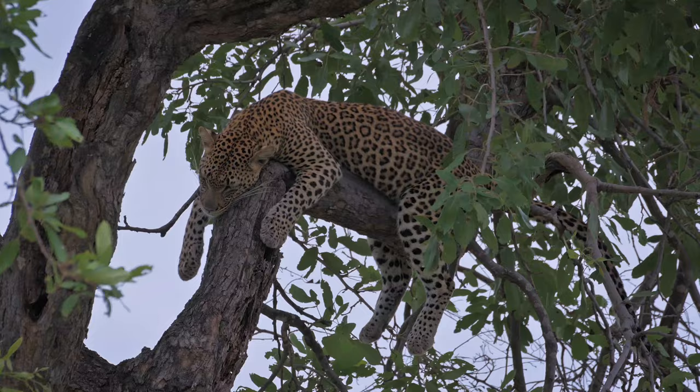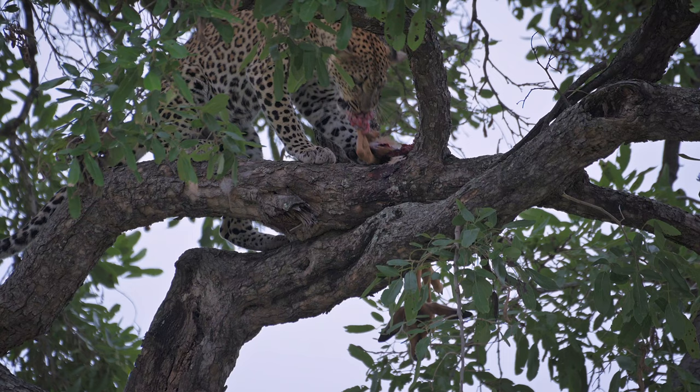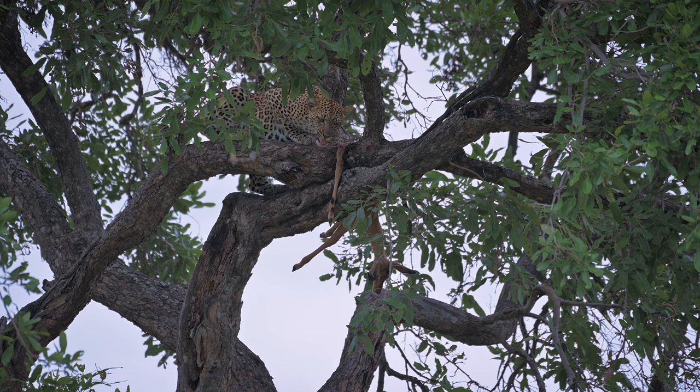She had a small impala kill. We went back there yesterday afternoon to see her. She was still there. She dropped the kill down just before we left. So that was quite interesting. She went down and fed on the ground. Not a great sighting, but nice to see.